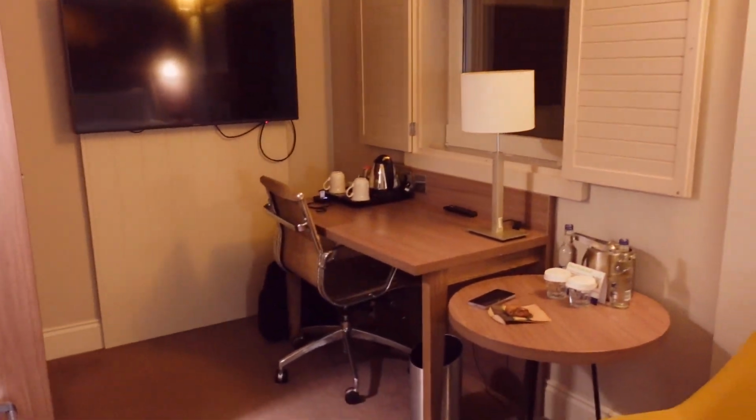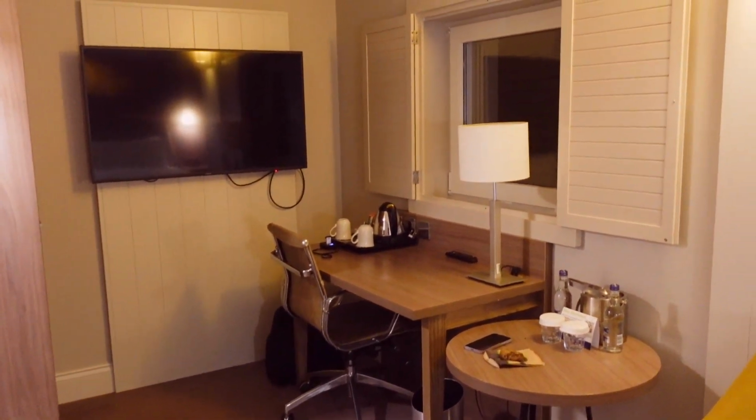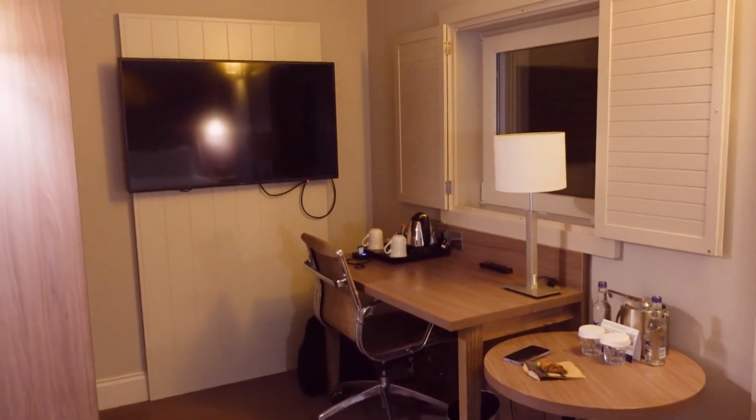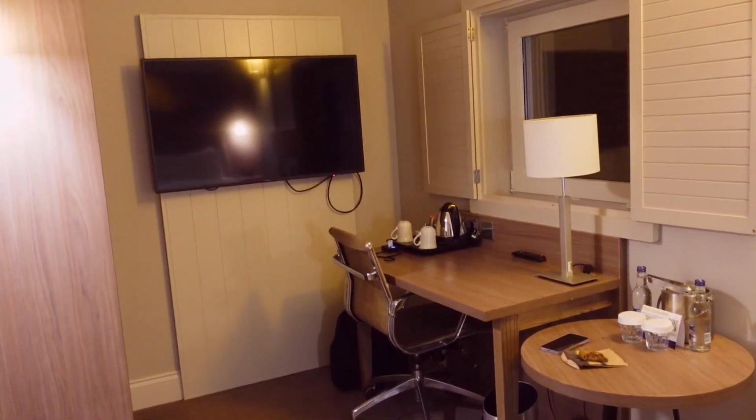Perfect desk setup for monk mode tomorrow morning. I'll probably get up, get a couple of hours work done, clear my inbox, and then go for some breakfast and then come back and do some more emails.